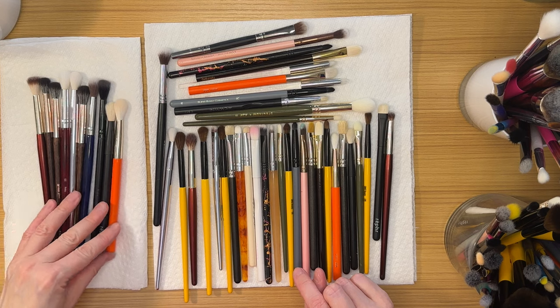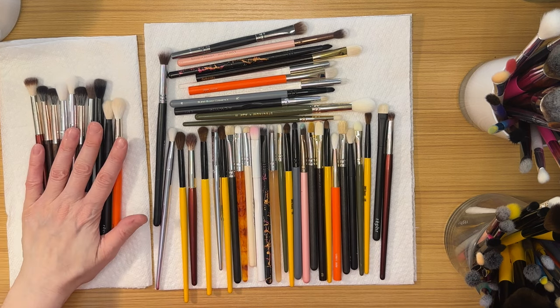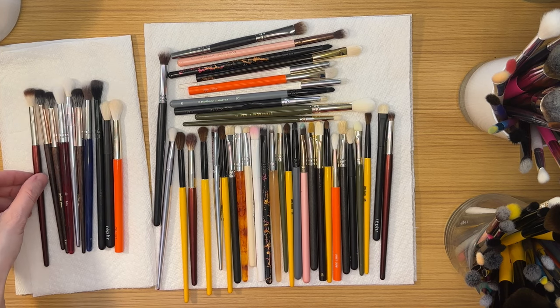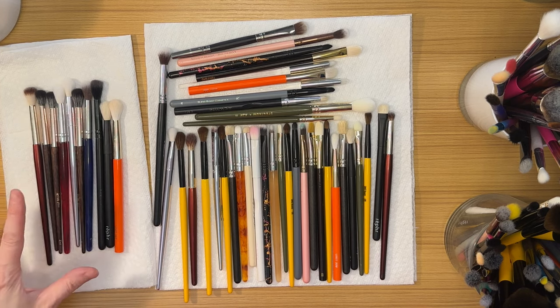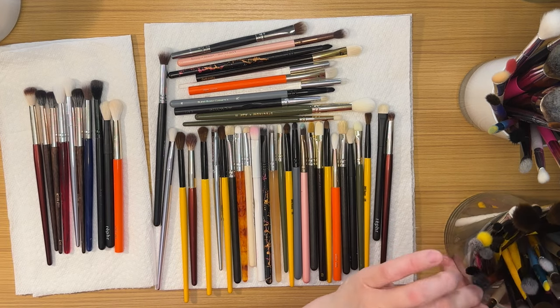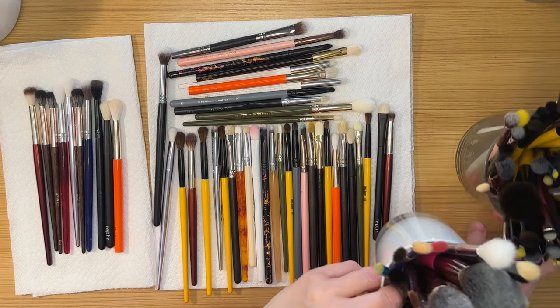I kind of wish most of my brushes were the same length, and I feel like I prefer for them to not be super long, but the standard mid-size. But it is what it is. Brush companies have their own visions and their own reasons for making brushes the sizes that they are.